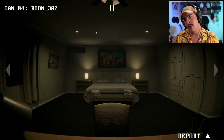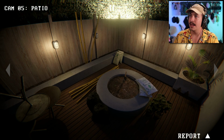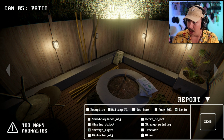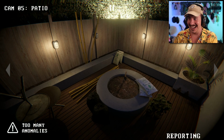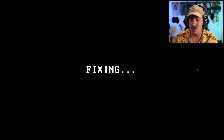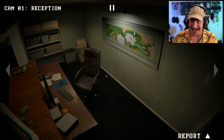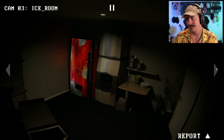Pigeons. There's like a weird reflection right here. Do you see this? I don't know what that's supposed to be, if anything at all. That's definitely a weird light. It's 1:20. How am I at too many anomalies already? Got it. We're done. You're done here. Off to a rocky start. Off to a rough and wild one.